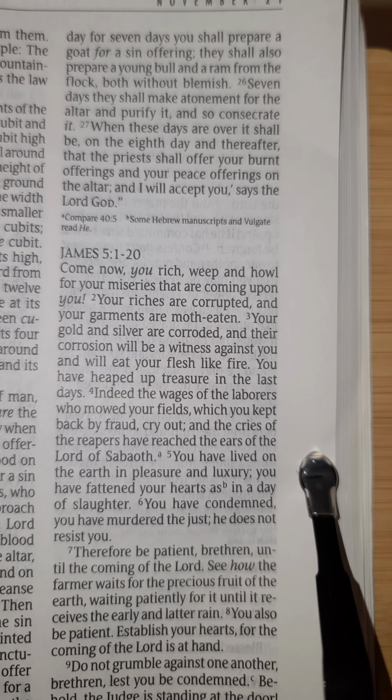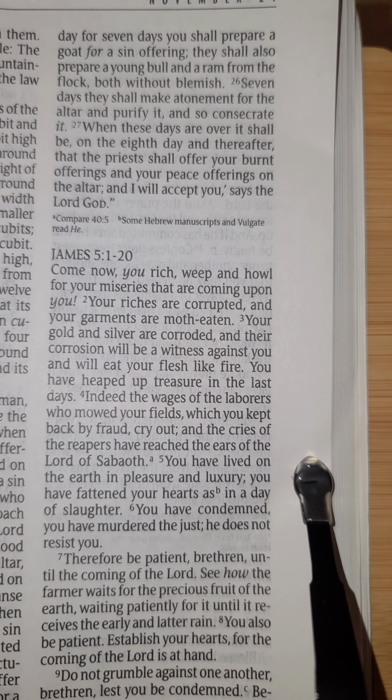The book of James, chapter 5, verses 1 through 20.